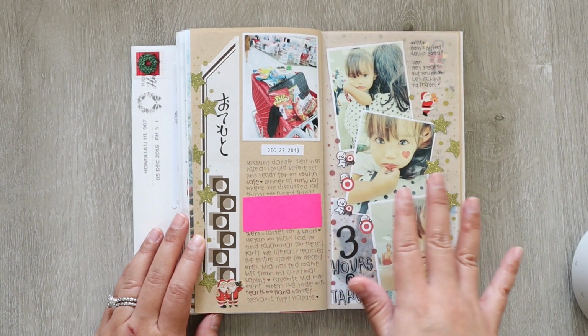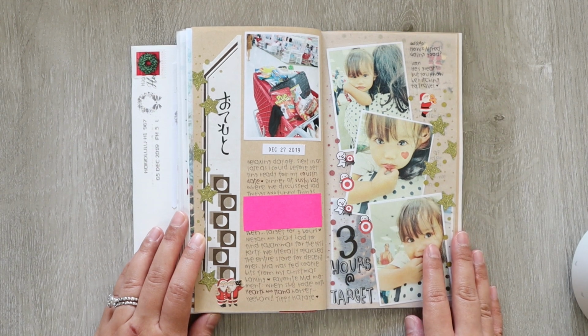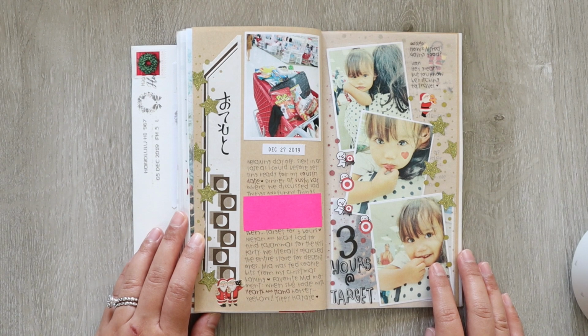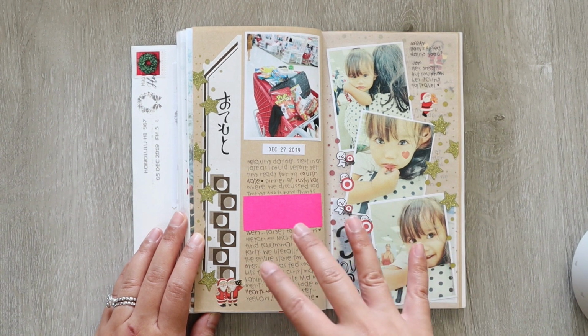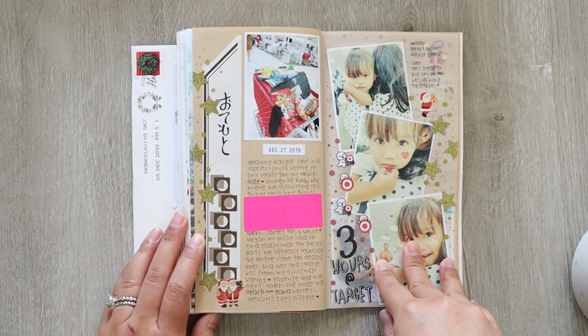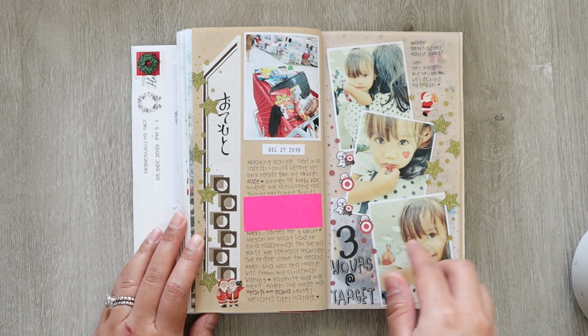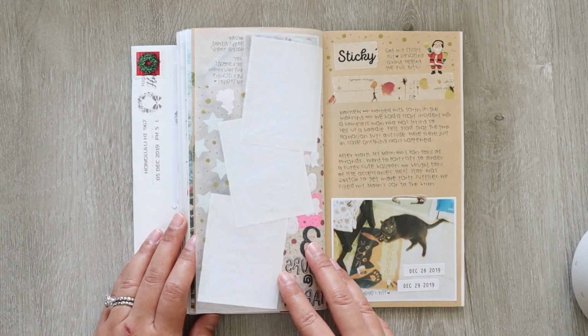This day I had dinner with my cousin that was visiting from San Francisco, and we went to Target so that they could pick out some pajamas for our New Year's Eve party. And we spent 3 hours at Target, and it was seriously so fun. I love going to Target with Mia. She's the best Target shopping buddy.